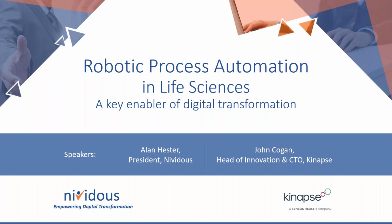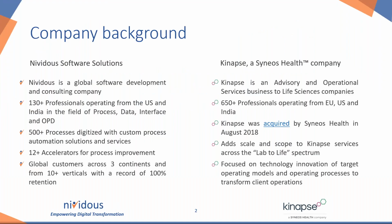Before I hand over to Alan and John, let me share a quick overview and background of both organizations. Starting with Nivitas. Nivitas has been in existence for about 7 years. The team has deep roots in product engineering and software development with an emphasis on digital process automation. We are operating out of multiple offices in the US and India. Our two co-founders have come from Savient. They were involved in developing the product and running the company as well. We have a large team of engineers who have various areas of expertise and are working on a wide range of customer projects across several verticals, including life sciences.